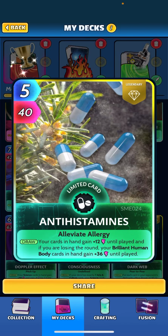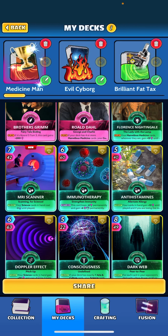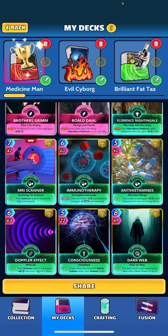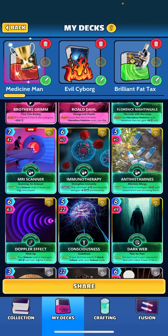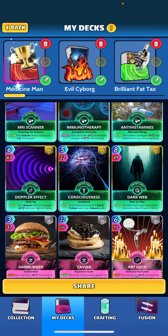We've got antihistamines. When drawn, your cards in hand are going to get the plus 12 until played. And the rest doesn't really matter because we don't have any Brilliant Human Body cards in this deck. We've got Doppler Effects, going to give our Science cards a nice buff of 30, and they're going to be cheaper for 2 turns. And then when returned, your Science cards lose 15 permanently. So we're going to try to not have any Science cards in hand when that happens most of the time. So hopefully we don't get that negative effect.